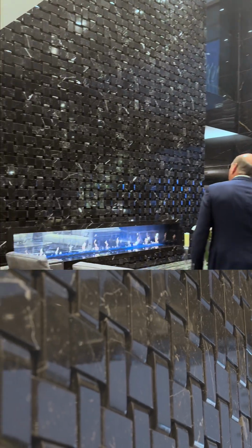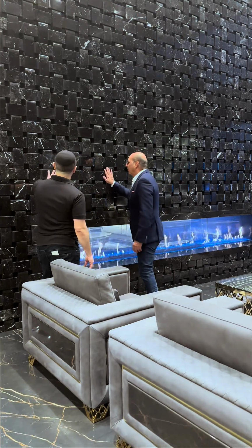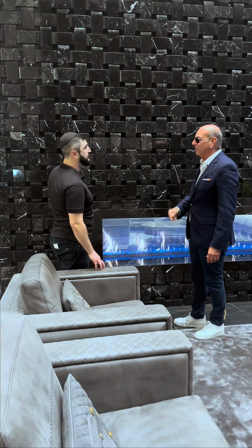Let's talk about this wall. I've never seen anything like it. It looks like it's woven together. What kind of material is this? So this is marble. It's a beautiful natural stone. In fact, it's all handmade here on the premises at 1200 Bel Air Road.